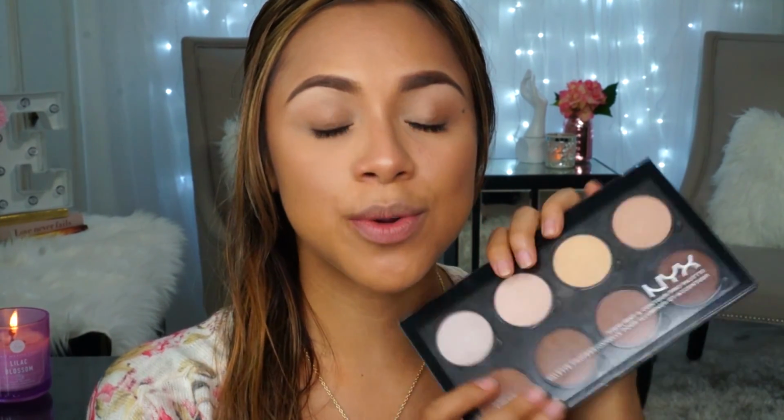Since this is an example of what I do really quickly on a daily basis, I'm gonna do pretty much everything out of this palette right here, the NYX Powder Contour Palette. I feel like when we buy sets like this, you only really use one or two. Well, I'm gonna show you how to use the entire palette for your face and your eyes.